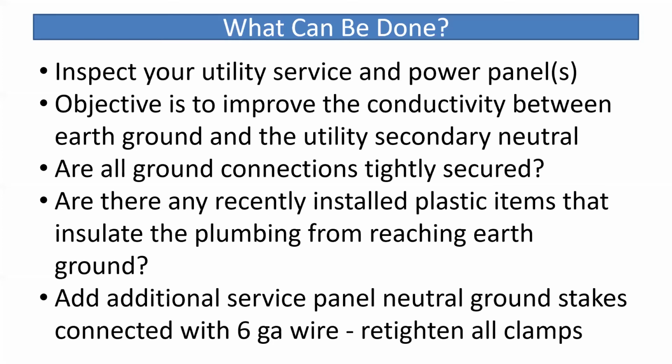And the other question that you need to bring up is, are there any recently installed plastic items that insulate your plumbing from reaching earth ground? That was the big thing that happened here at the farm: the electrical service was connected to the plumbing, and the return was the neutral. And of course, when they put the plastic in there, now my plumbing is elevated up by whatever the neutral is on the primary.